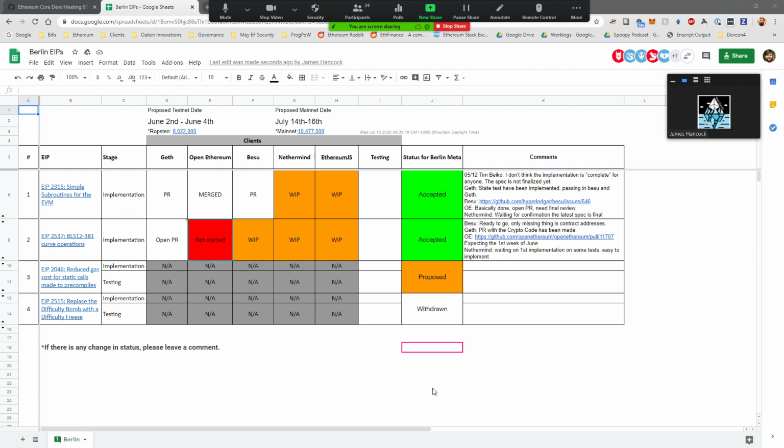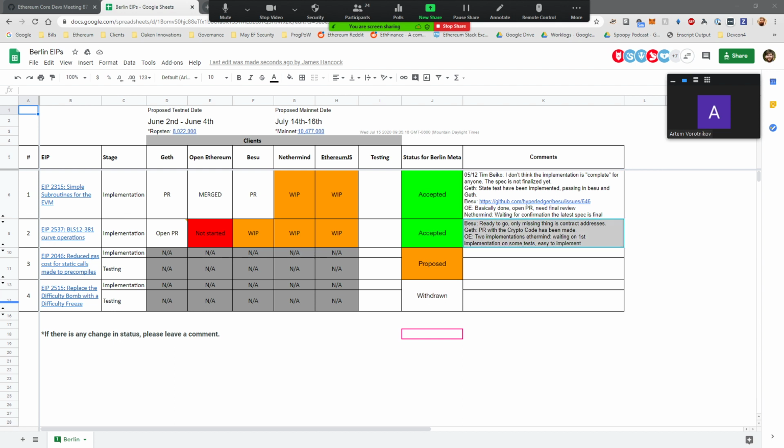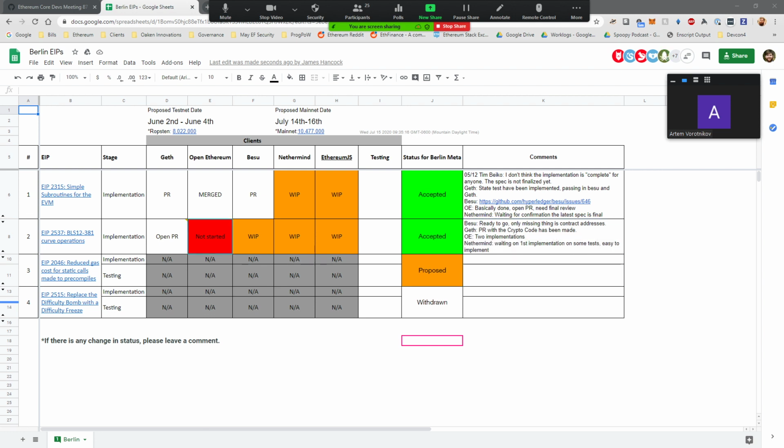Open Ethereum. There was a big update on this front from us. We actually have 2 PRs open for this now, using different implementations. One from Alex Vlasov from MetaLabs, and the other one by Way, which uses the Milagro library, which are the bindings developed by Lighthouse, basically. So we have 2 open PRs, and we would like to test both of them, but we will have them ready in any case. Cool. So I'll put that as PR here.